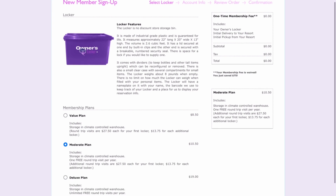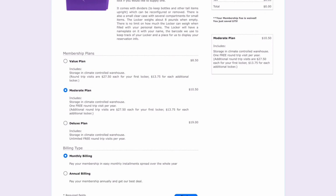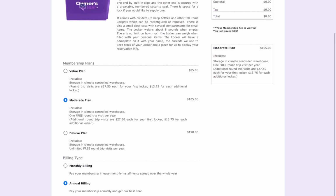We have, yeah. So price wise, you can do it annually or you can do it monthly. The value plan, which is just the locker and then you pay for your visits, is $8.50 a month. The moderate plan, which is what we have, is $10.50 a month, and you get one visit included in that. Then there's the deluxe plan, which is $19 a month, and that gives you unlimited free round-trip visits. If you want to do it annually, which is what we do, it's $85, $105 or $190. As I say, we have the moderate plan, and if we want an additional visit, it's only $27.50, which we've paid for on this trip.